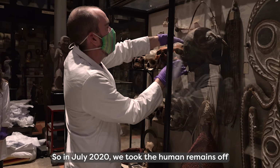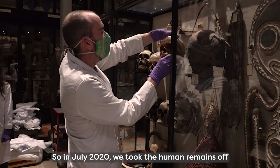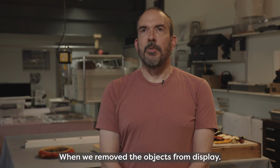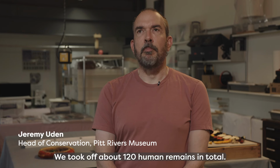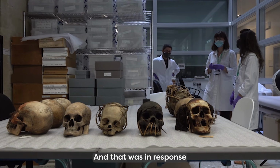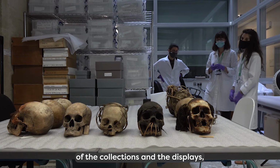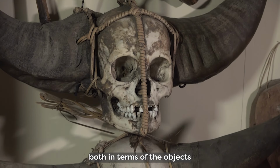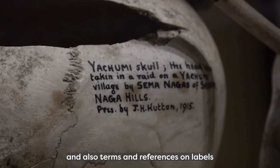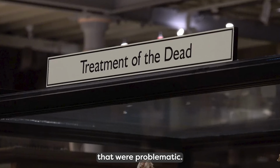So in July 2020, we took the human remains off display from many different parts of the world. When we removed the objects from display, we took off about 120 human remains in total, and that was in response to an ethical review of the collections and the displays, both in terms of the objects that were on display and also terms and references on labels that were problematic.